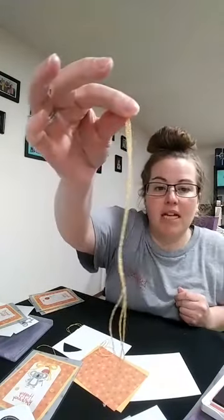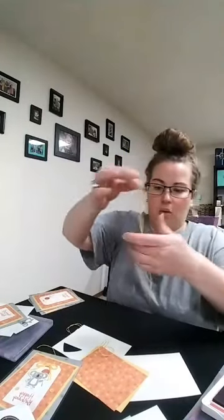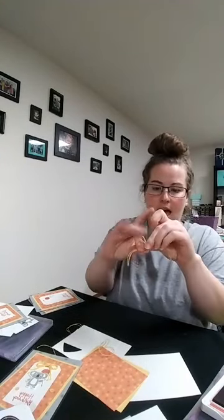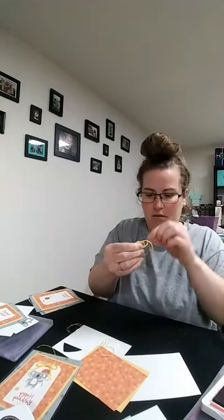So I have 3 strands of the baker's twine. And I'm going to do bunny ears to make a bow. So I have my 2 bunny ears. And I'm going to tie a knot with those bunny ears.